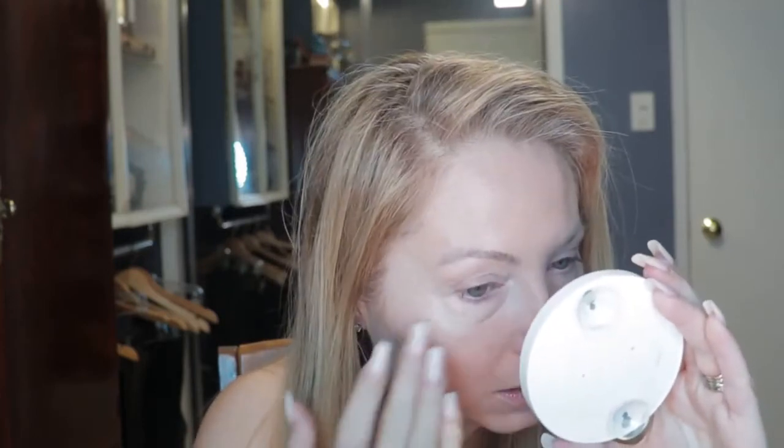Okay. So far though, the overall color is pretty good for having to guess. I think it actually worked out pretty good. It's just that my skin looks really dry. But we're going to keep going.